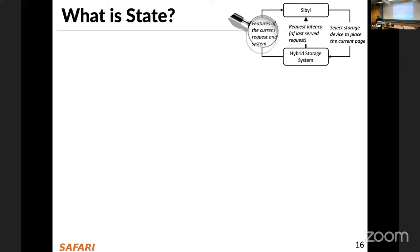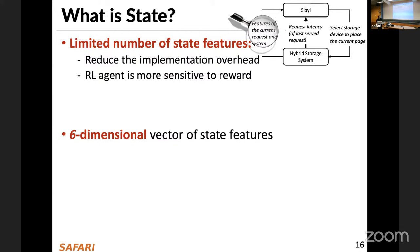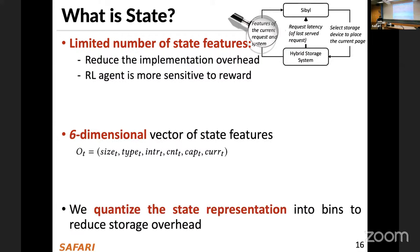So let's look at what the state is. In Sibyl, we have a limited number of state features, mainly because we want to reduce the implementation overhead, and also because the RL agent, we observe, is more sensitive to the reward structure. We have a six-dimensional vector of state features for every request that comes into the system. So we capture the size, the type of the request, the access interval, the access count, the capacity of the fast device, and where the page for the current request is already placed. And we quantize the state representation into multiple bins in order to reduce the storage overhead.